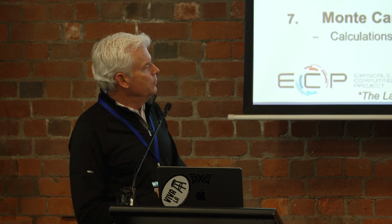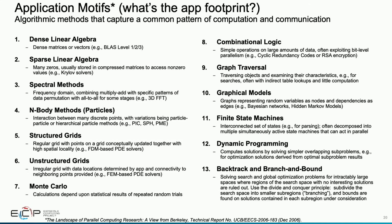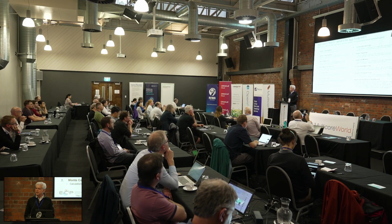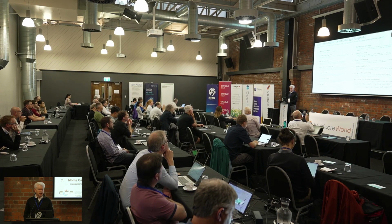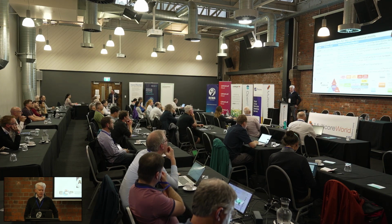One choice we made that I'm going to claim really has paid off is buying into motifs, which came from Phil Colella back in '86, '87. This is the 2006 version, where most applications use a surprisingly small number of motifs. If you dive into these motifs, or common patterns of communication and computation, and try to make those scream on this hardware, you might have economies of scale and impact multiple apps. That's a choice we made, and it was a bet. I think it's worked out well.